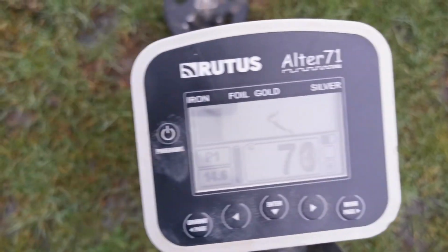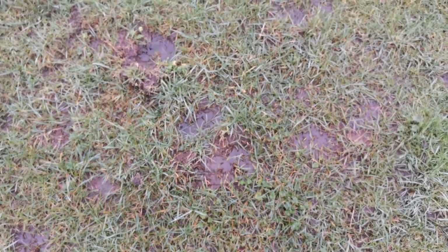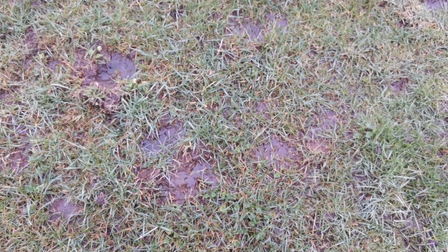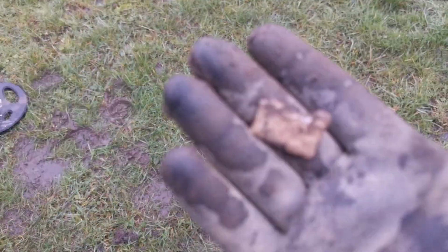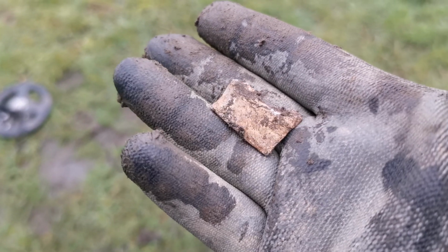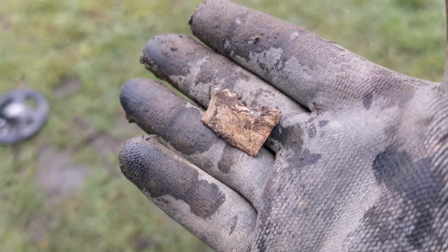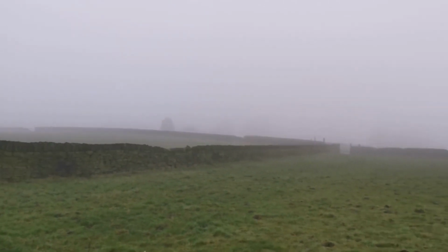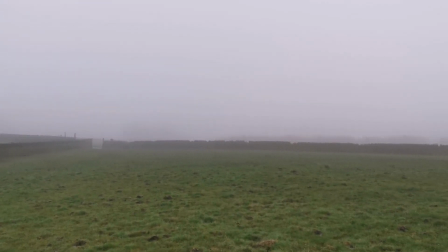Reasonable signal here. Bit scratchy, but we'll give it a go. I'm only going to dig reasonable signals today, not going too far either side of reasonable, on the basis that it's too cold. And that was a little piece of lead, which explains a decent signal, but lead nonetheless. See how foggy it is. It's very atmospheric, very Hammer House of Horror.